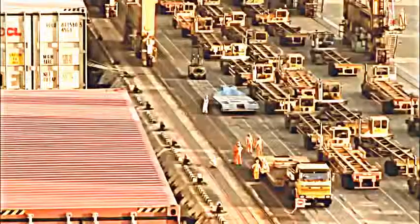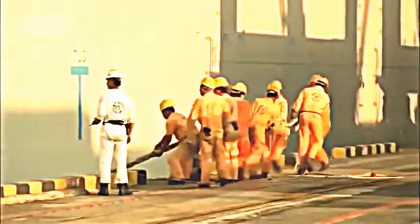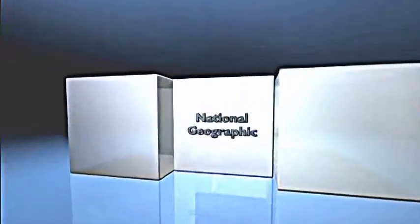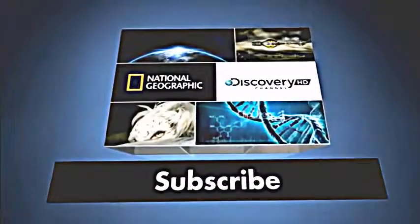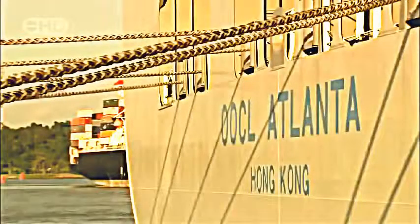Even though they perform this operation hundreds of times a year, it's a tense time for all the crew. All the way on your forward spring now. All the way forward. 2 meters, 2 meters. In position, hold her on your spring. Another successful docking for the captain and Nair, the pilot.